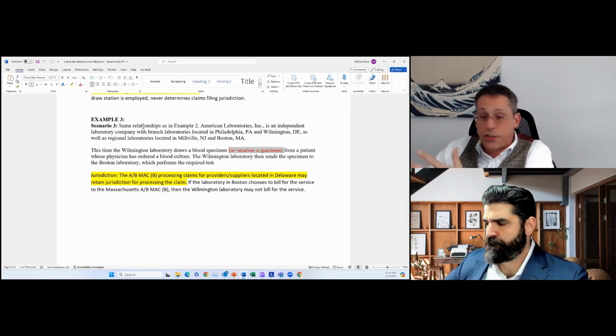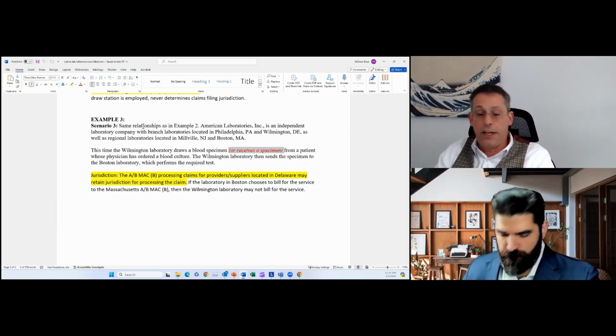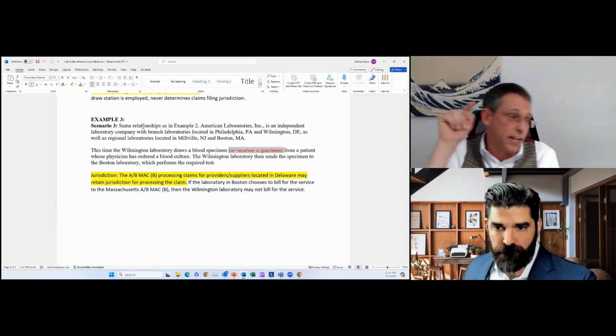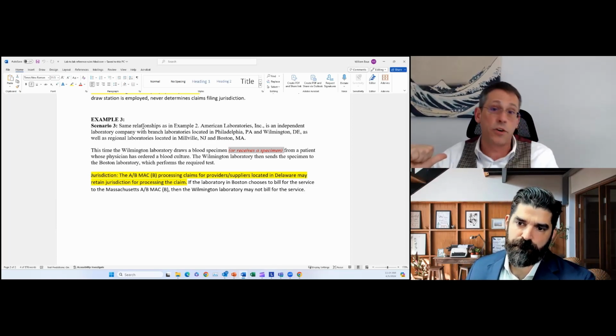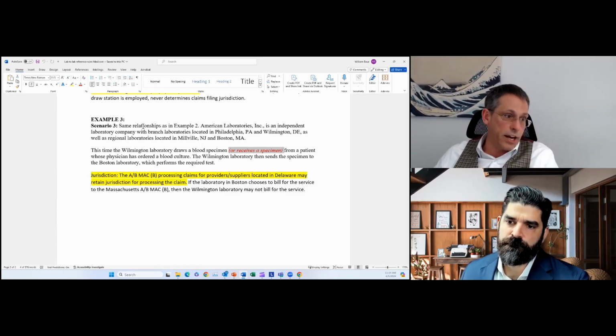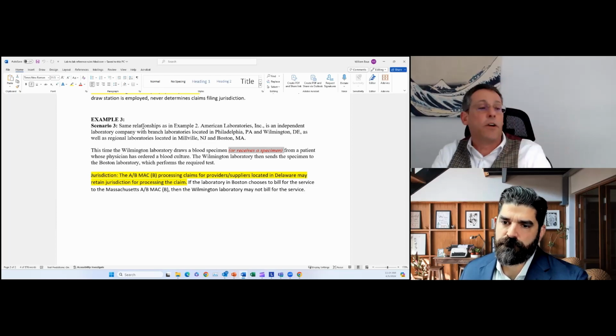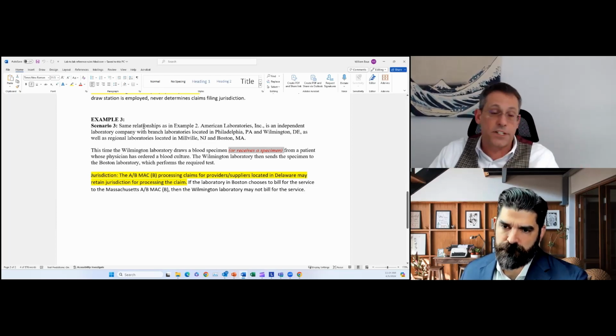If an auditor asks you any questions about this, you better be able to show they ordered it from me, it came to me, and then I sent it somewhere else. Whether it's a common ownership lab or an external lab is irrelevant to this being okay. The only thing that makes the difference is if it happens to be a lab you also own, then you don't have to worry about the 30/70 rule. So if you're referring to us, you need to pay attention to your 30/70.